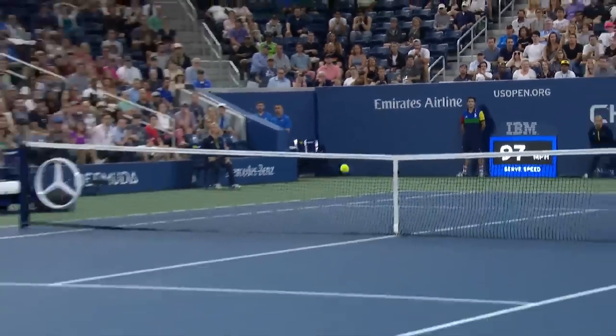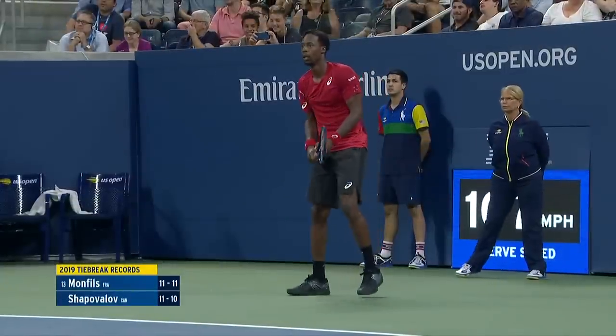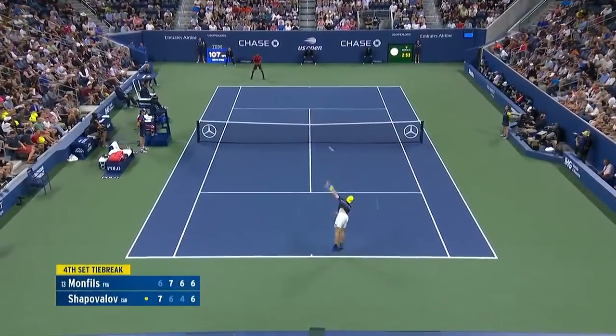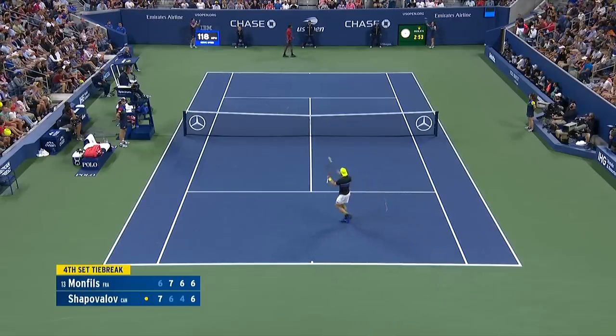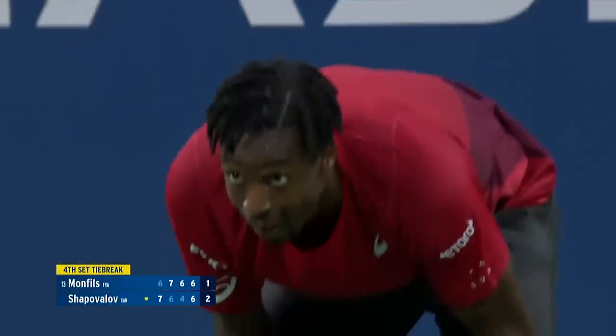Producing is remarkable. You compare it to the start of this set. Oh, excuse me, we did. We saw Shapovalov serve for the second set. Stand corrected. 1-0. Oops, the good stuff coming. Shapovalov. 2-1.